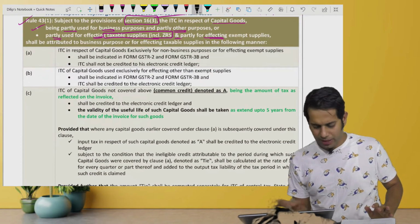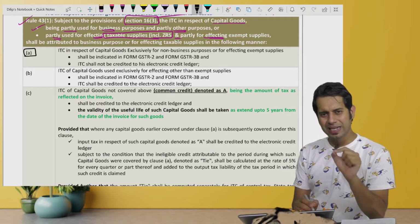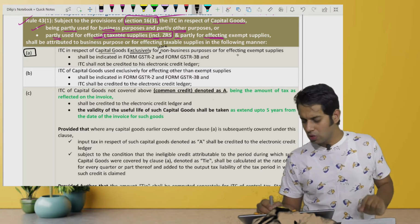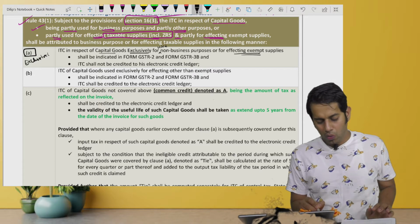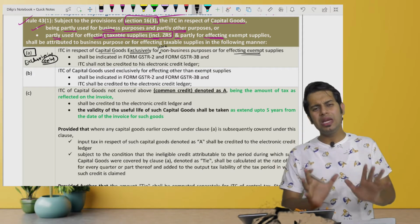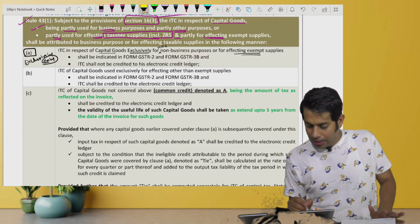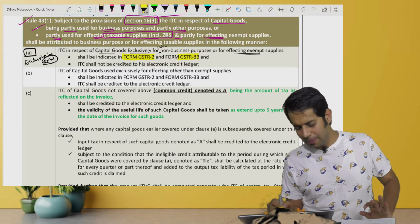Now, point number 1 says what? Rule 43 sub rule 1 clause A says, input tax credit in respect of capital goods exclusively used for non-business purpose or exclusively used for effecting exempt supplies. Exclusively means what, sir? Exclusively means it is only used for non-business purpose or only used for exempt purpose. If you have capital goods which are only used for exempt purpose or only used for non-business purpose, then such input tax credit should be indicated by you in GSTR 3B or GSTR 2.